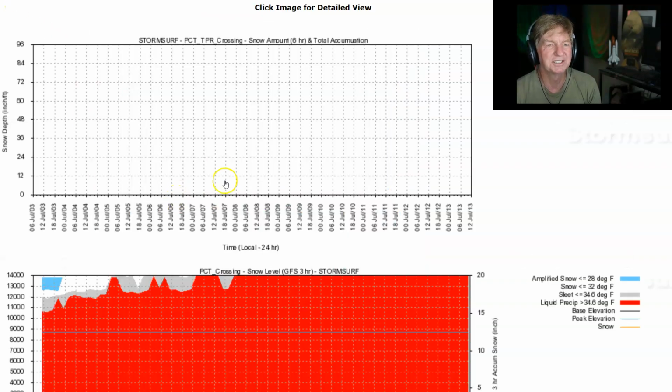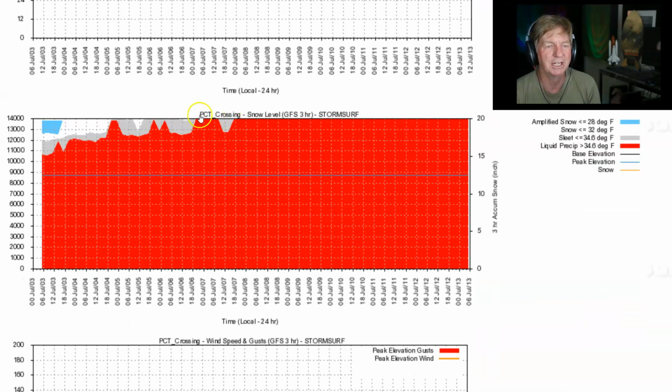The snow forecast dashboard, we're not looking for any snow, not expecting any. We're really looking at, this is for the Pacific Crest Trail crossing where it crosses with Tioga Pass Road. Freezing level down a bit, down to 12,000 feet, slowly working its way up into the 13,000 foot range. So we get into late on the 4th of July, into the 5th.